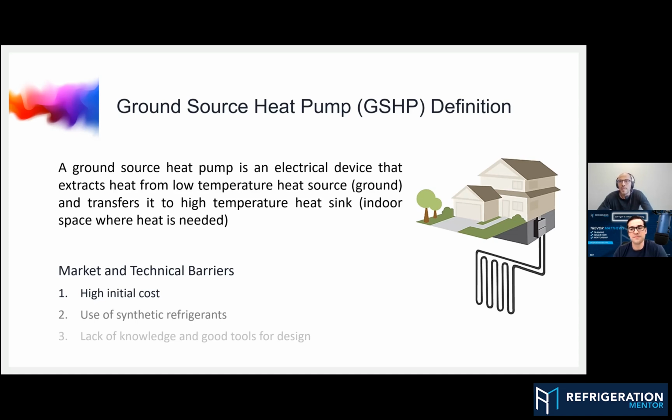So basically, we use the ground as the low temperature heat source to run our heat pump and generate high temperature heat for our building. Or in cooling mode, it can be reversed and used for cooling. In this case, we reject heat to the ground instead of extracting it, compared to heating mode.